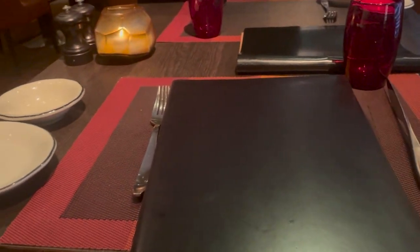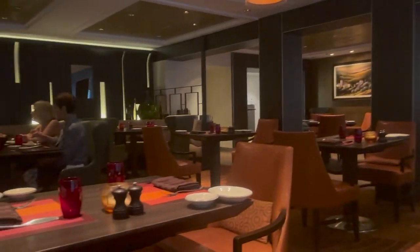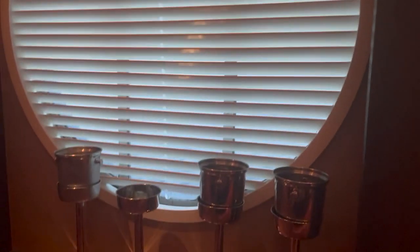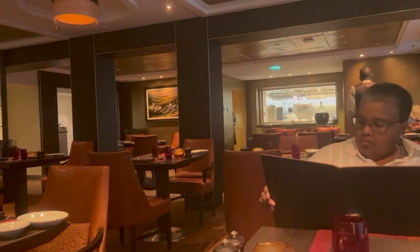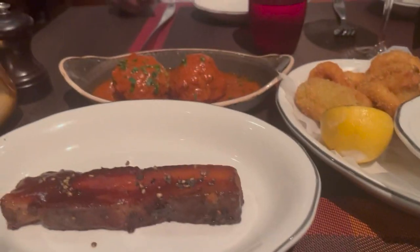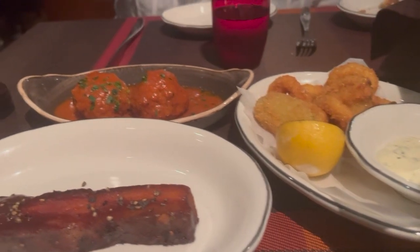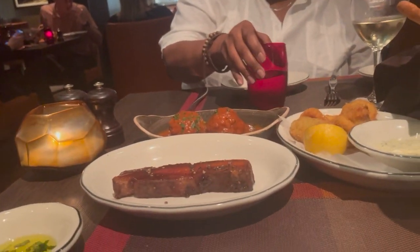Okay, so here we are at the Tuscan Grill. It's not Tuscany, it's Tuscan Grill. And it was a fabulous restaurant. We were there for our anniversary, and it was so nice and romantic. So I'm going to show you what we're having. For starters, we had barbecue pork belly. It was delicious. My first time trying it. We had some meatballs, they were good. And the fried calamari was excellent. We had Moscato for our drink.